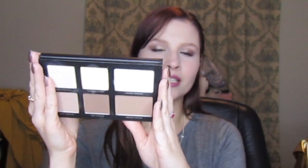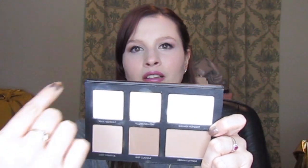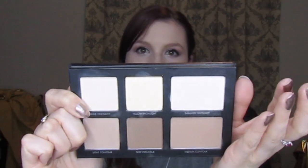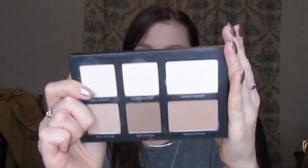This is the contour palette, the powder palette. So we have 6 shades in here. You have your contour shades on bottom, your highlights, and then your actual shimmer highlighter. Now I'm a big fan of this highlight. It gives a nice natural glow and you can build it up to be like in your face highlight. And I really like the fact that I have this deep contour shade in here.